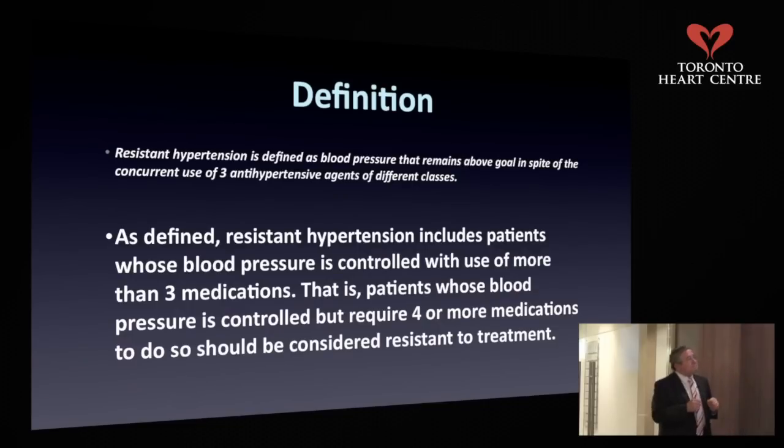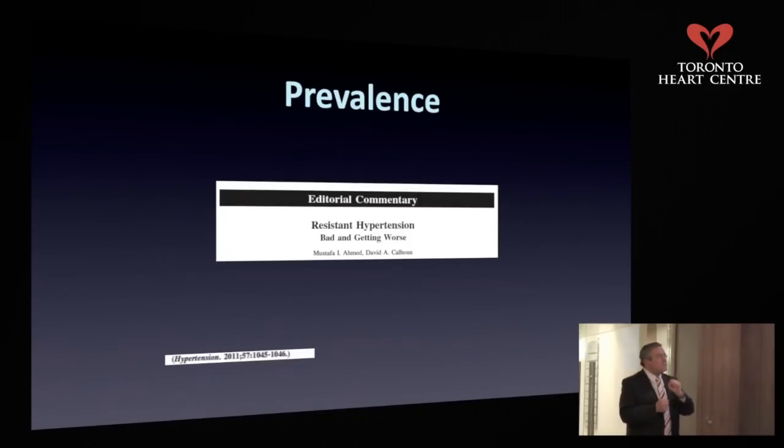So next. Now, this is just a little item here to expand the definition: if a patient requires 4 drugs, and that patient is well controlled on 4 drugs, that's also resistant hypertension. Or 5 drugs, or whatever the case may be. So, if you finally get a patient under control on 4 drugs, that's a patient that has resistant hypertension. So, this is an interesting subject.